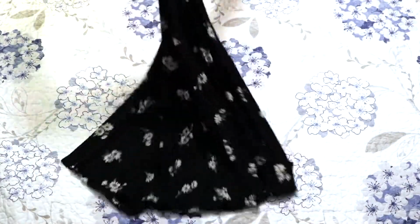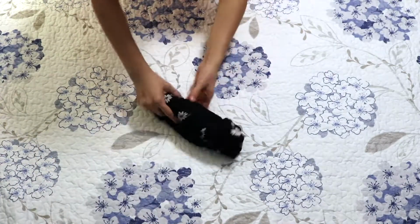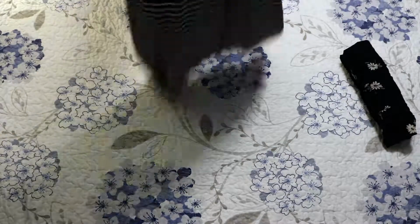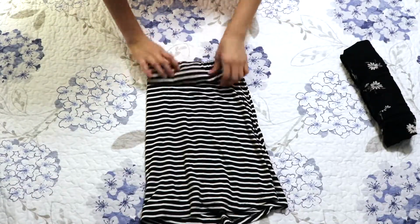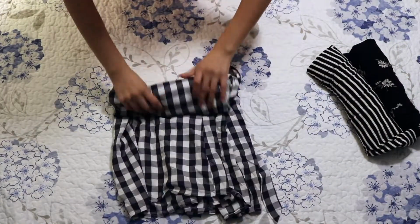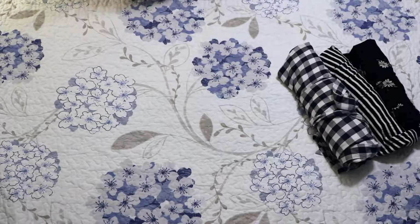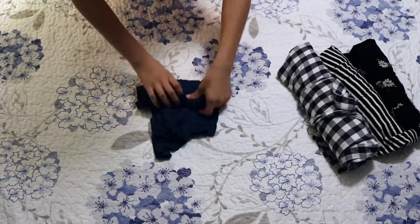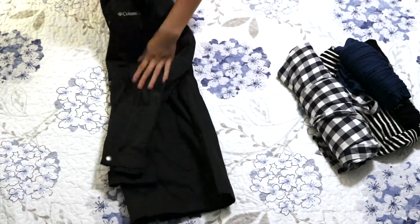Moving on to dresses and outerwear, I packed this flowy dress that is nice and comfortable. Then I just packed this tank top dress that's also really comfortable. It's the same material. And I have this picnic dress. And just a sweater whenever it gets chilly in the mornings. And a rain jacket.